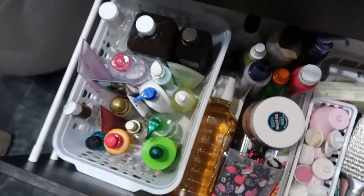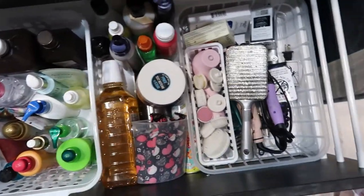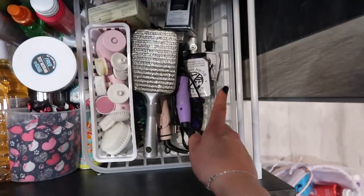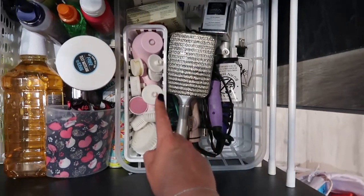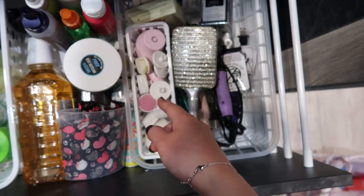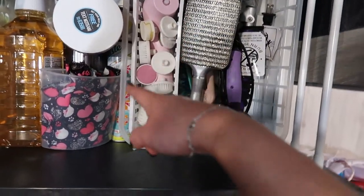I'm so much happier with how this looks now. There's some stuff that I'm not going to be putting back in here just because I feel like we never use it and it's just taking up space. So in this wire basket thing, I just put my straightener, my curler, my mini curler, my hairbrush, my face washer thing. I can't remember what this is called right now. Whatever. And all the attachments that come with it.